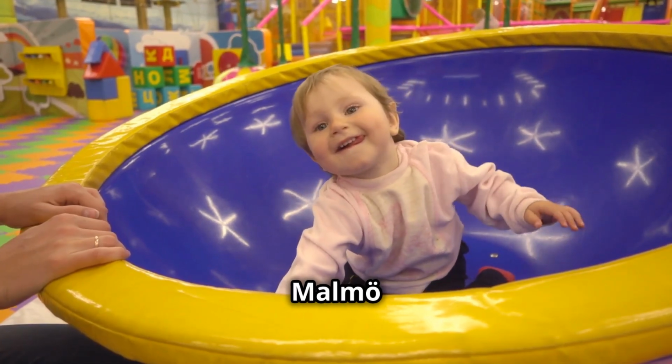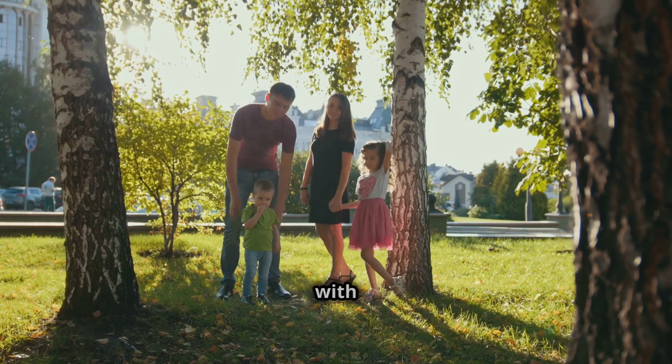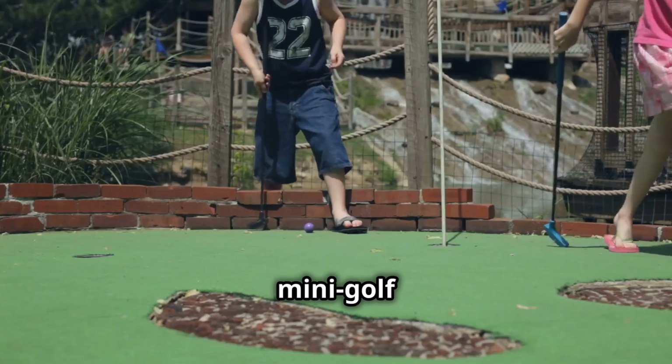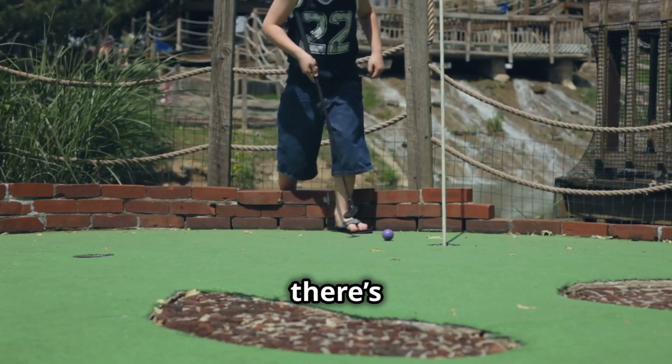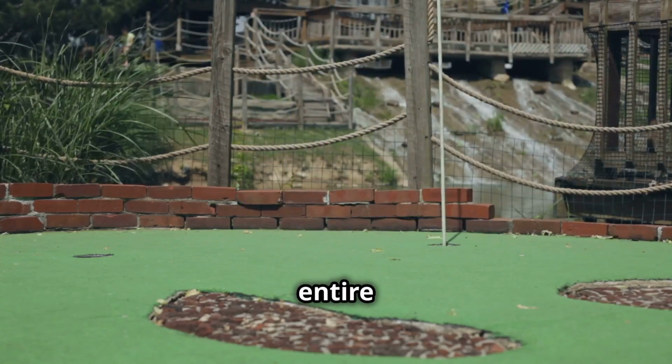Now, you can't visit Malmö without checking out Folkets Park. It's one of Sweden's oldest public parks and is packed with activities. The park is a vibrant hub of family-friendly fun. From mini-golf and playgrounds to the reptile house, there's something for everyone. The variety of attractions means you can easily spend an entire day here.